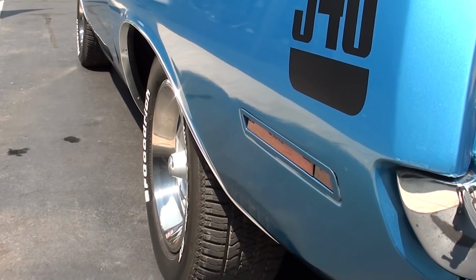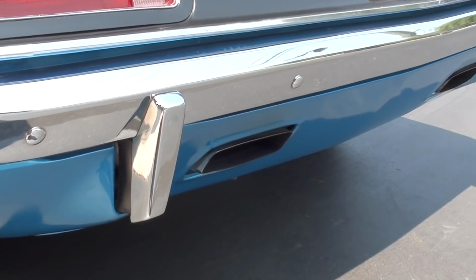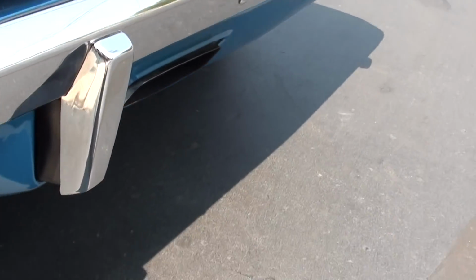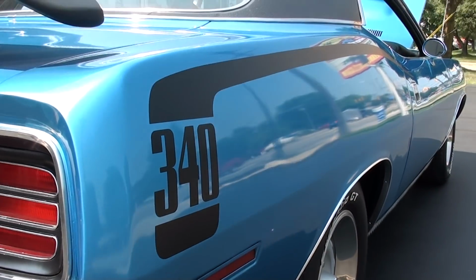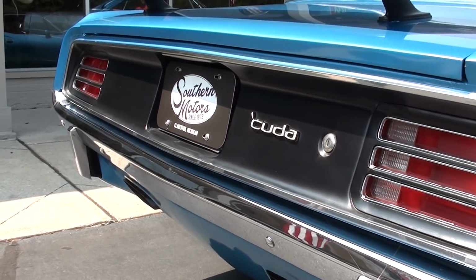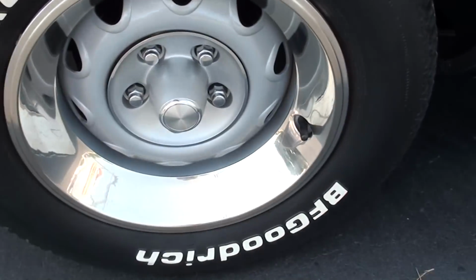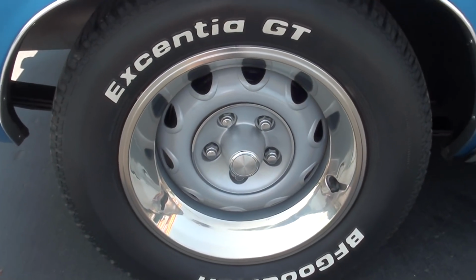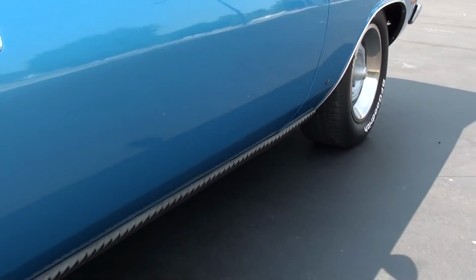Those are BF Goodrich white letter tires all the way around it with the factory rally wheels. It's got the correct Cuda rear valance with the chrome tips. A good car. I've got a copy of the broadcast sheet, guys. We don't have the original broadcast sheet; when Jeff bought it, all he got was a copy of it, but that does go with the car. It's in the trunk.